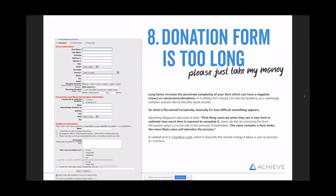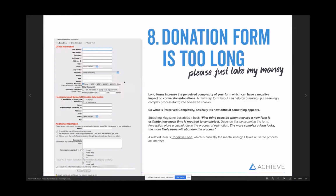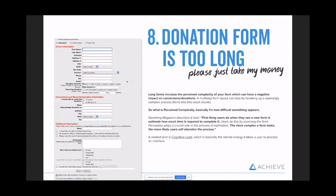So long forms, the upshot is this. We know from user testing that when your user comes and they want to give you money and they look at a form and it's a mental overload for them. There are fancy words we use in UX: perceived complexity and cognitive load. So this is a cognitive overload. This is just mentally taxing, and just put bluntly, it's discouraging to fill out. So, take a look at your form and see, do you need to collect all of that information?